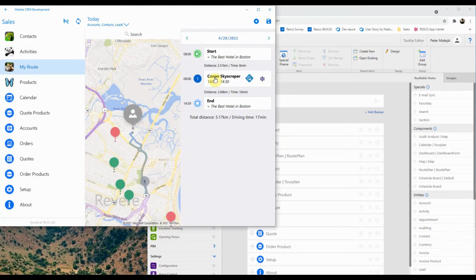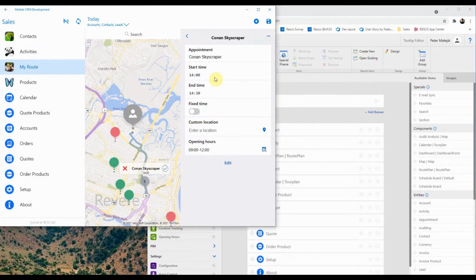In the case that your partner is not at the address that is recorded in your system, you can simply change the address of your appointment here in this new section, which is called custom location. And it works exactly the same way as adding a new start or end point. So you can either type it in or pick a new location on the map and then just save it, and you will be able to use it from this point.